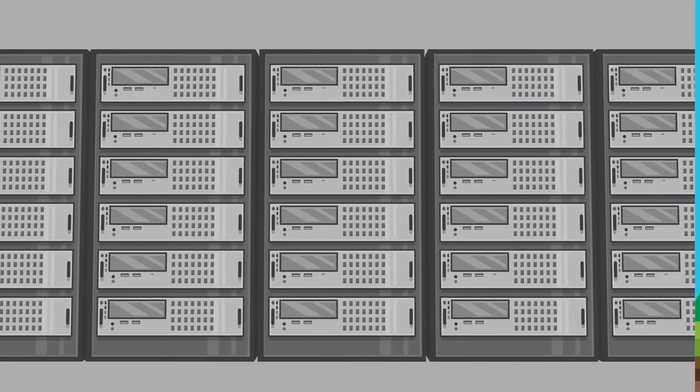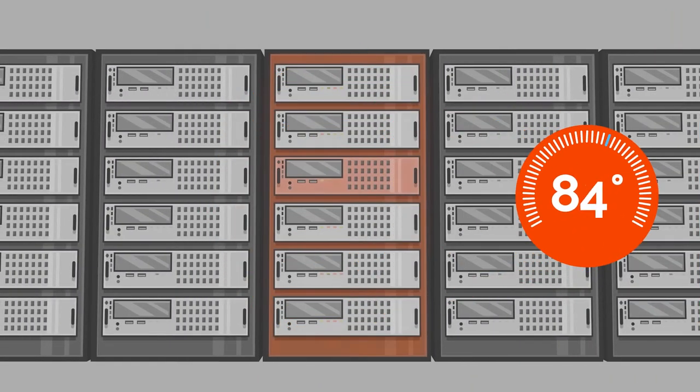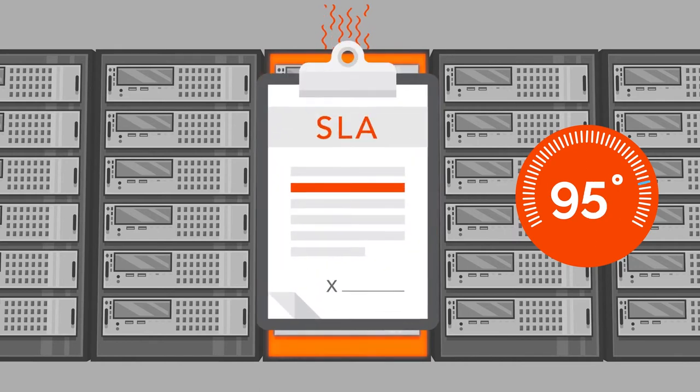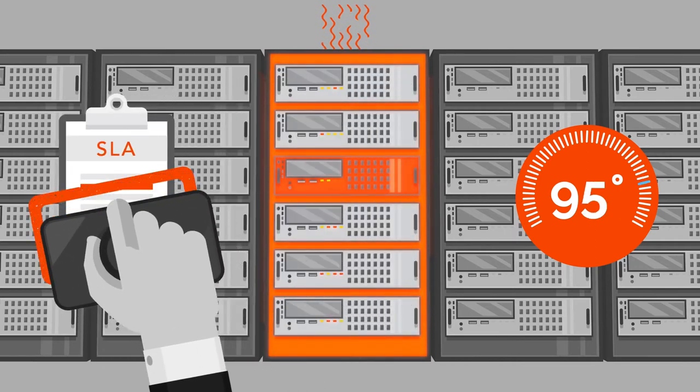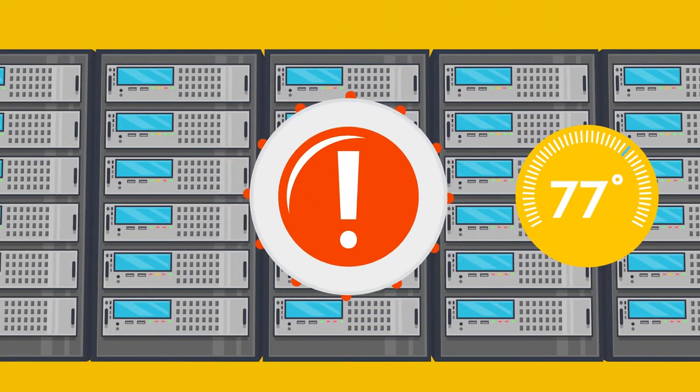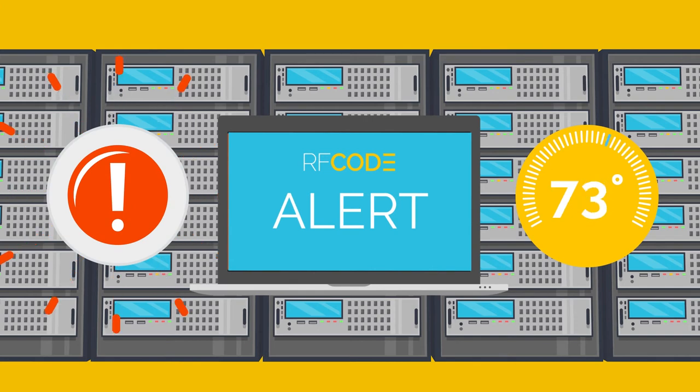And when environmental conditions change unexpectedly in the data center on the left, disasters can happen, resulting in overheated equipment, broken SLAs, and expensive compliance-related fines. With RF code's real-time integrated analytics dashboard, disasters can be avoided.